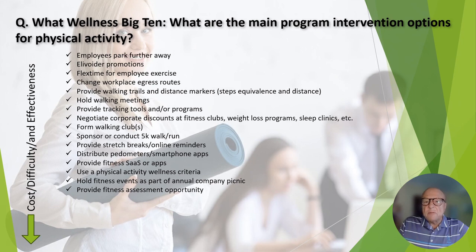So if we are doing biometric screening or preventive screening of any kind, we can in fact include a provision for a fitness assessment that might include cardiovascular fitness, strength fitness, and a range of motion, flexibility, and or balance. And we can also provide fitness classes before or after work. And that's a typical thing that's been done for quite a few years. And that's where we are offering opportunities, formal opportunities, structured opportunities for people to be active in certain ways.